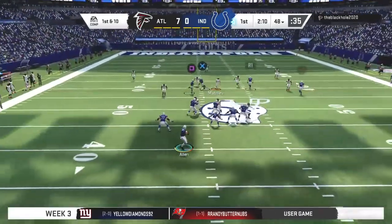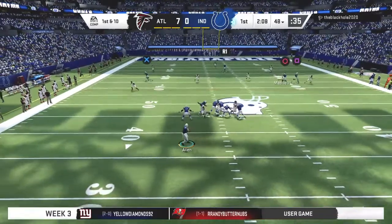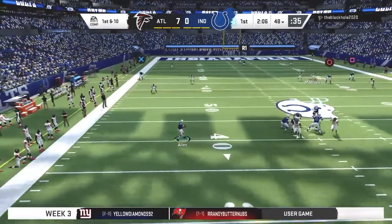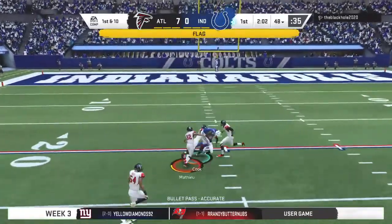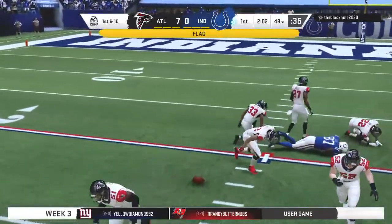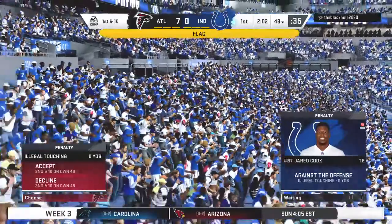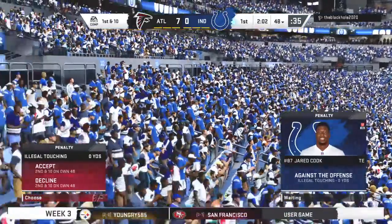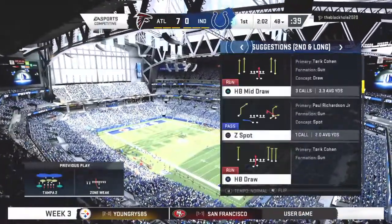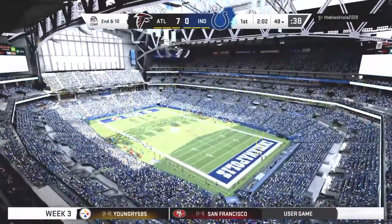So they fake the handoff. Now Allen. Now he'll go deep down the middle. And that's going to wind up incomplete. However, we do have a flag down. Let's check in with our referee. So this will be accepted as it moves the offense backwards.